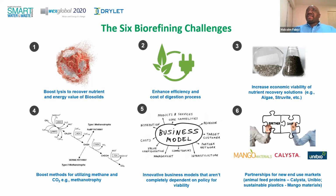The second one is, how do we enhance the efficiency and the cost of digestion? Right now, it is not economical to construct a digester for most wastewater plants that are smaller than 10,000 cubic meters a day. The US, for example, has 15,000 wastewater plants. We have only 1,500 of those plants with digesters. So only 10% of the wastewater plants in the US have digesters. And so how do we make the digestion process more economical? The reason they don't have it is that it's not economical.